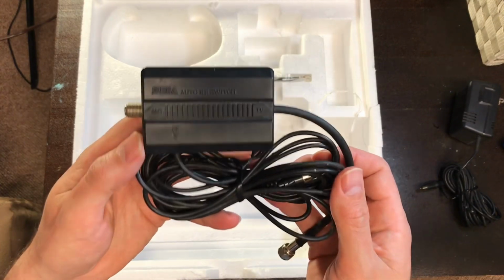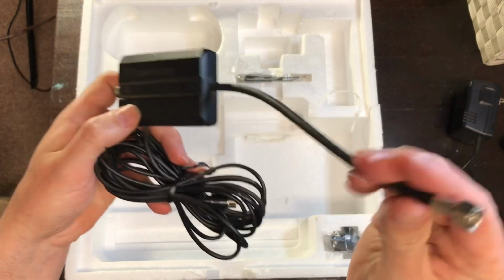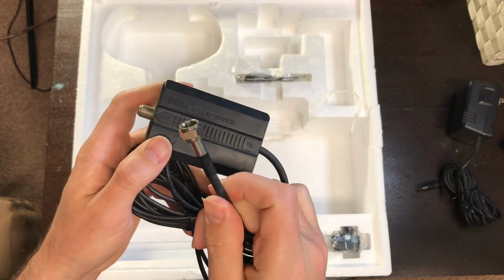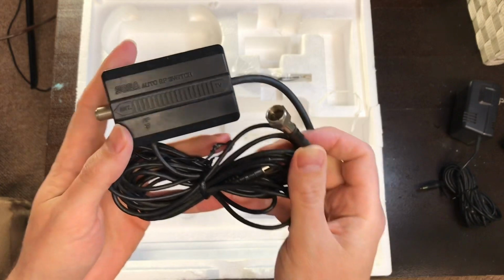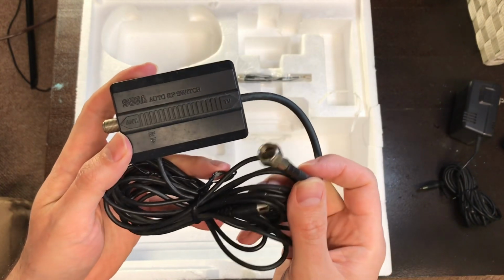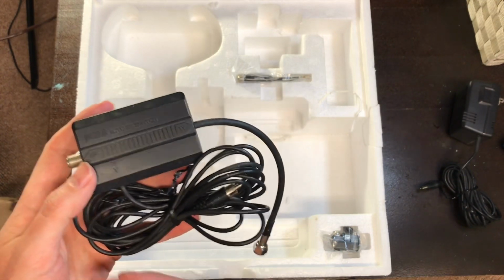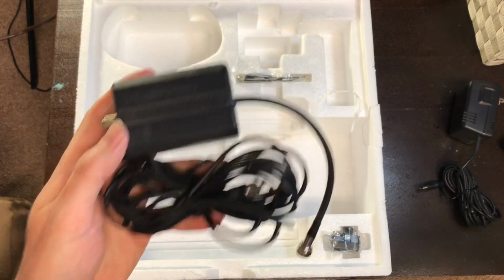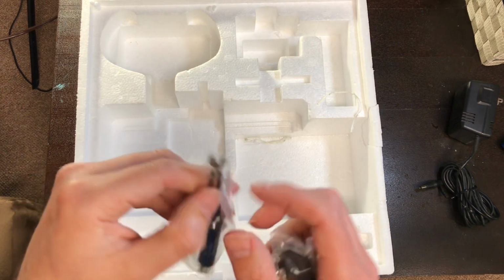The RF switch, the auto RF switch. Again, this was pretty standard back in the day. Everybody was initially launching all their consoles with this because you were pretty much not going to find a TV that didn't support this back then. So this was always the standard, even though there were better options, like I showed in the manual, to even get the composite. And if your TV's really old, there were always ways you could connect here.